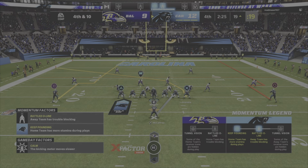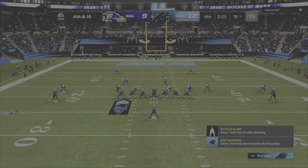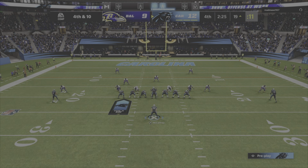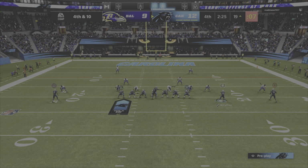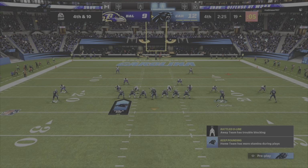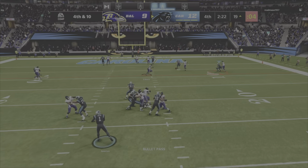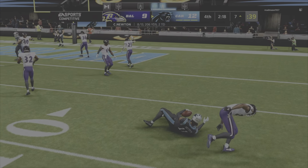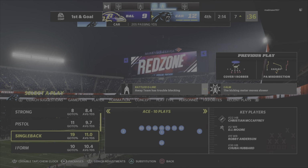And here's a big one now. Trying to hold this lead. They're going to go for it here on 4th down. They snap it to Newton. Open man is Anderson. And the Panthers are going to have 1st and goal as they try to finish off this drive with 6 points.